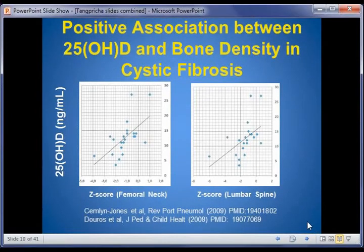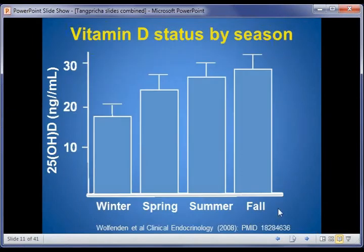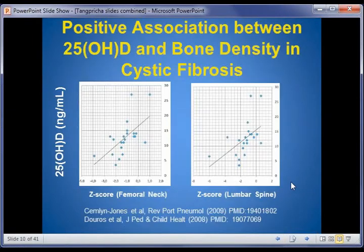This slide shows, again, the relationship between vitamin D status and bone health. On the y-axis is the vitamin D concentration, the 25-hydroxy vitamin D, and on the x-axis is the z-score in the femoral neck and lumbar spine. The z-score also corrects for age, so that's why it's a little bit better than the t-score. And you can see here there's a positive relationship between vitamin D status and bone mineral density, meaning the higher your vitamin D status, the higher your bone density at the femoral neck and lumbar spine.